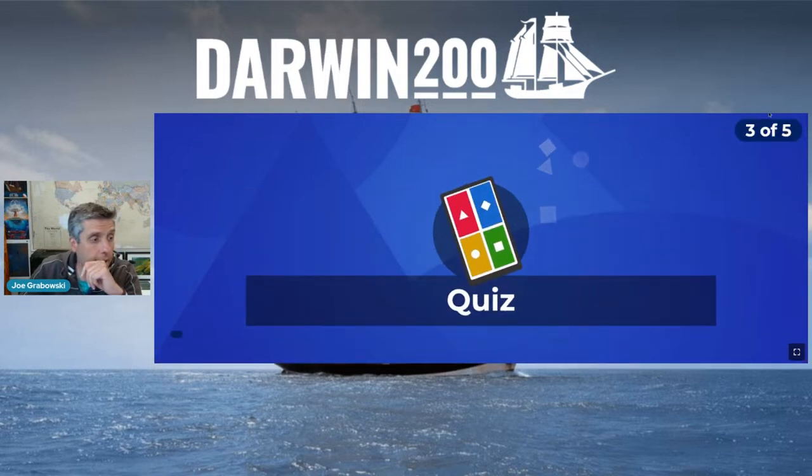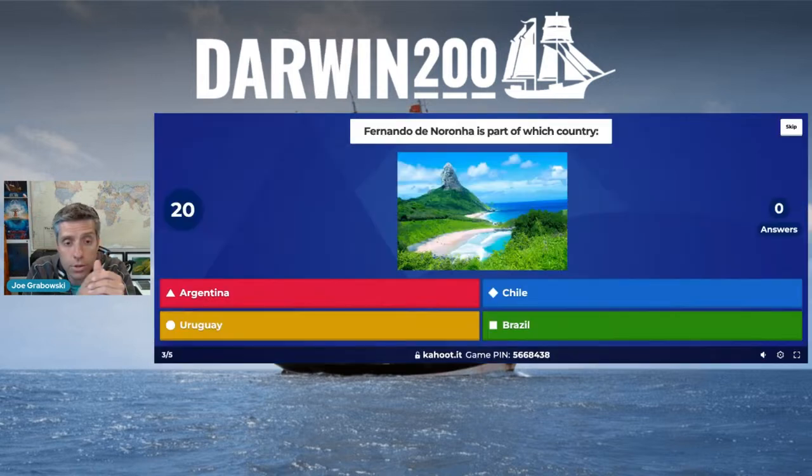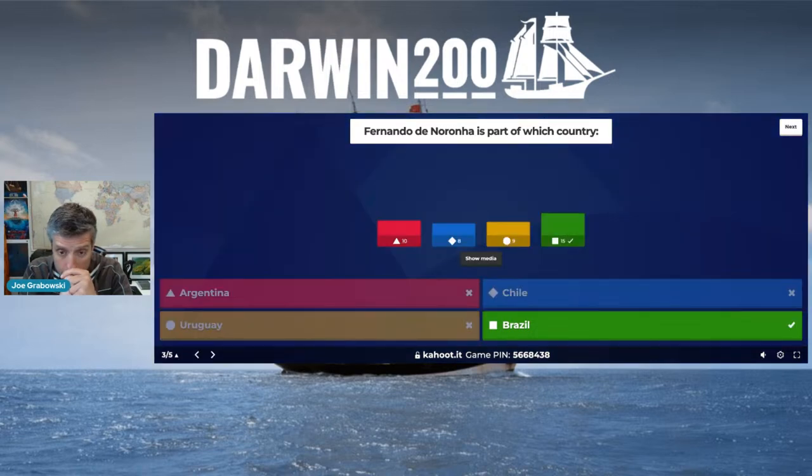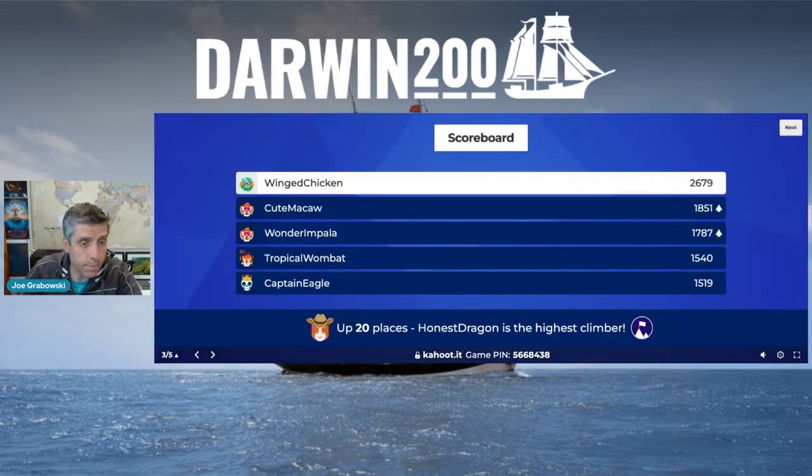All right, winged chicken, not letting go. Our next question coming your way. Fernando de Noronha is part of which country? Is it Argentina, Chile, Uruguay, or Brazil? It's the first place we visited after we crossed the Atlantic Ocean. All right. Brazil, that is absolutely right. It was our first stop in South America, in Brazil.